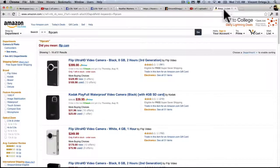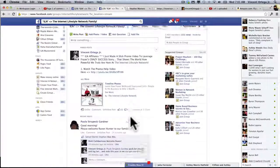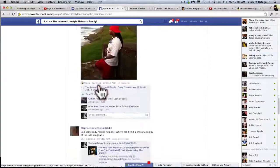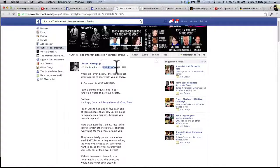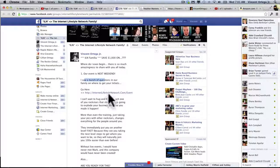Other than that, what else? Oh, let me go over some of the details real quick on what I just posted about that event, because there's more to it than just getting yourself there. Today I said, Island Familiar, save 1,000. Where do I even begin? There's so much. So we talked about the event right here.